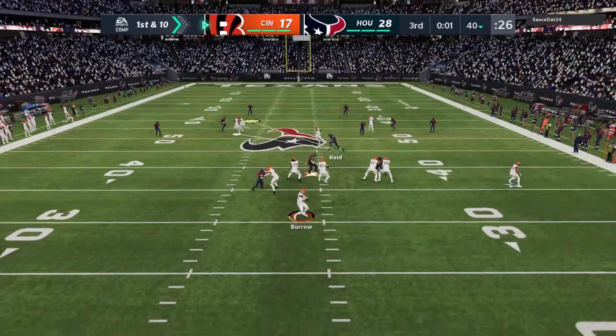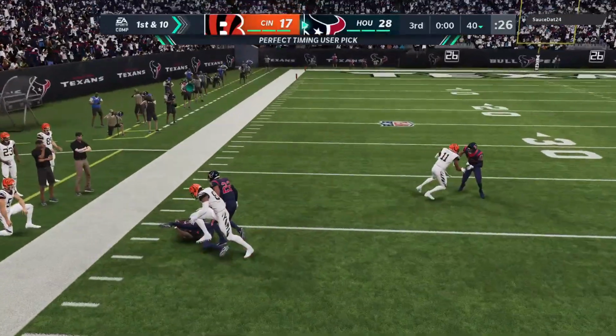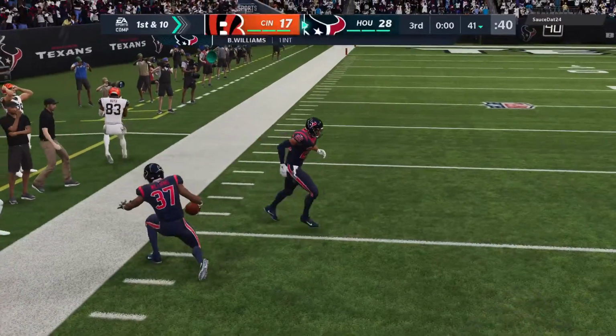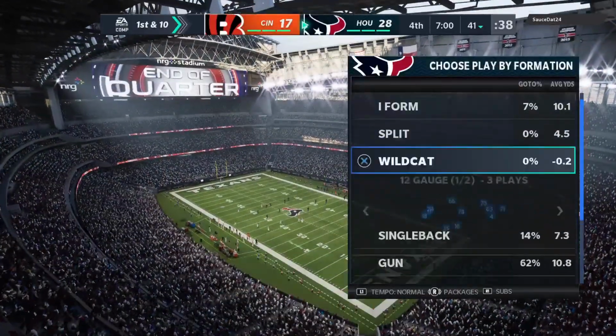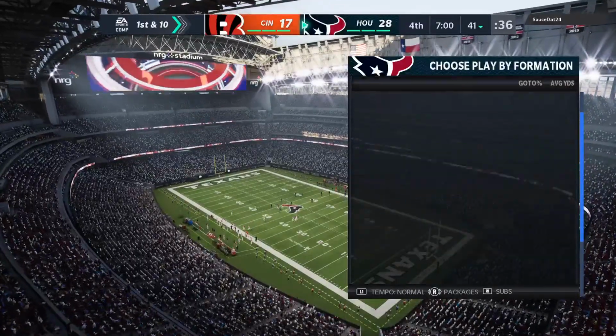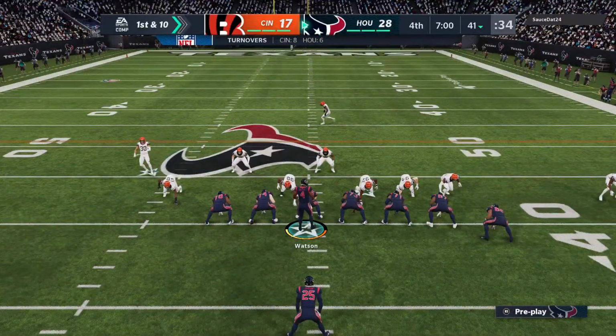Now Burrow on first down. And my goodness, another interception, picked by Brandon Williams. Back now in Houston, it's the Texans in control of the football and leading this game as we start the 4th.